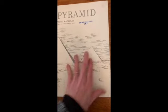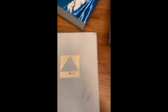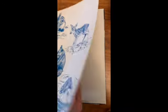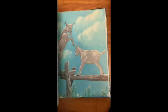Okay, a couple more. This is Pyramid by David McCullough, it looks like a former library book. This is a nice hardcover edition. I've had paperbacks before, but not the hardcover of Pyramid. I think I've had Castles, but not Pyramid. Okay. And then the last one is a beauty, Animal Babies. It's in excellent condition, and it is beautiful inside and out. This is from 1949. And looks like it was barely used at all.